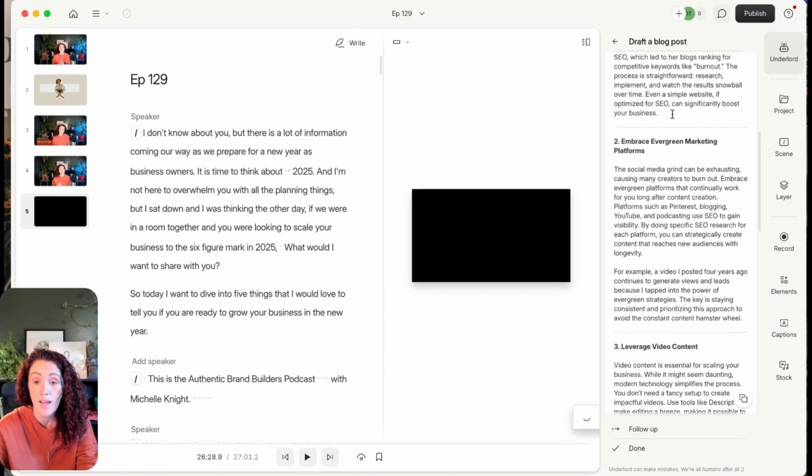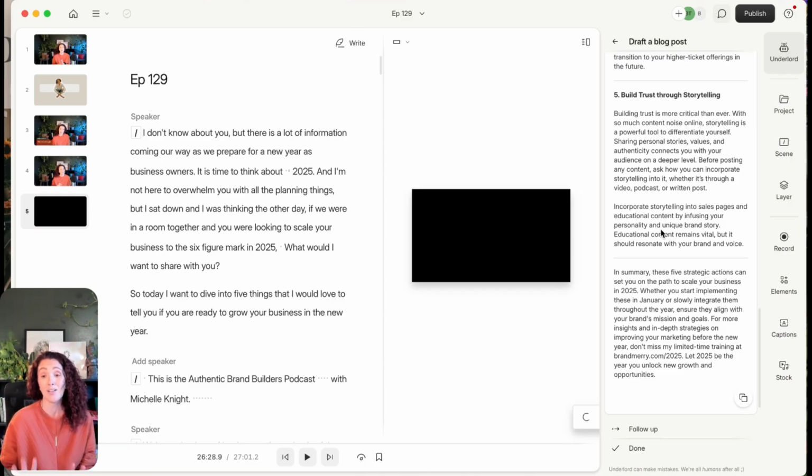It's written in the right way. So I'm good with this. This sounds really great to me. So I'm going to run with this. If I didn't like it, I could go in and do a follow-up or just resubmit it again. Most of the time, first try, I love it. It serves its purpose. So I'm just going to hit this copy button.